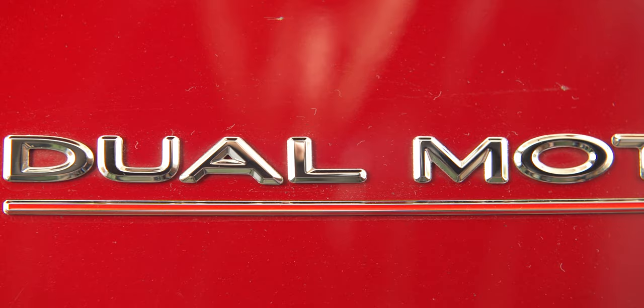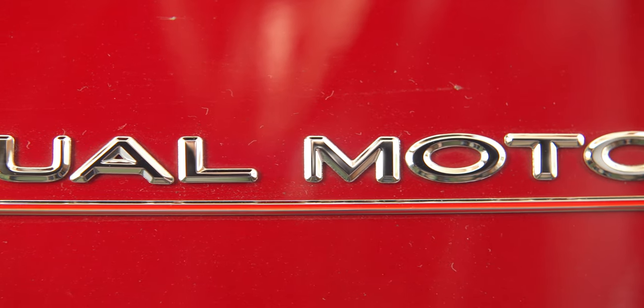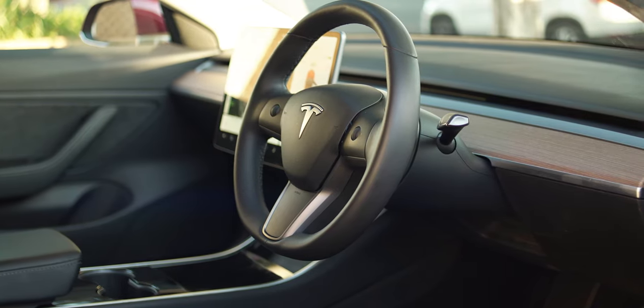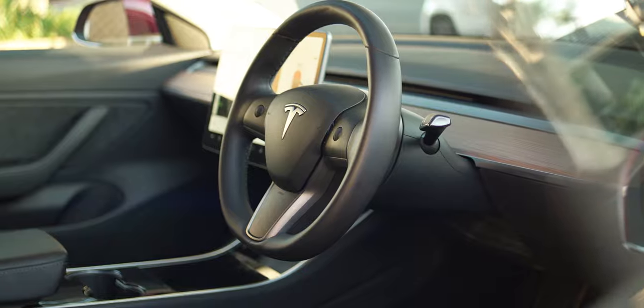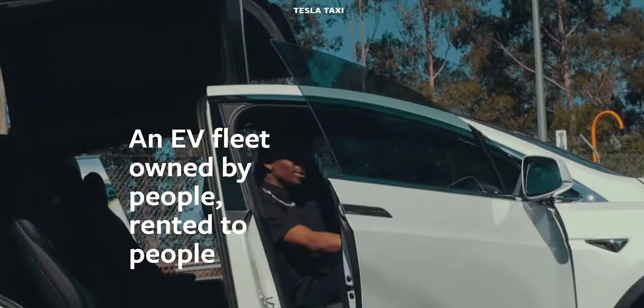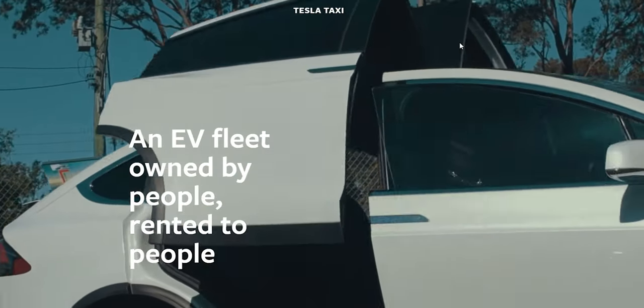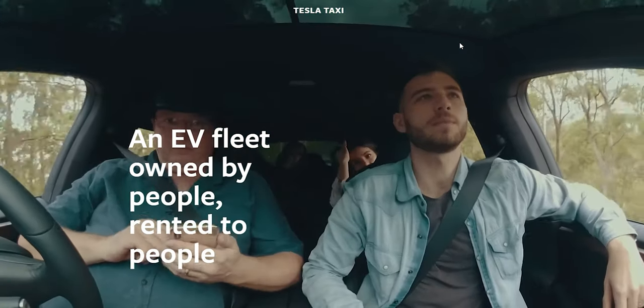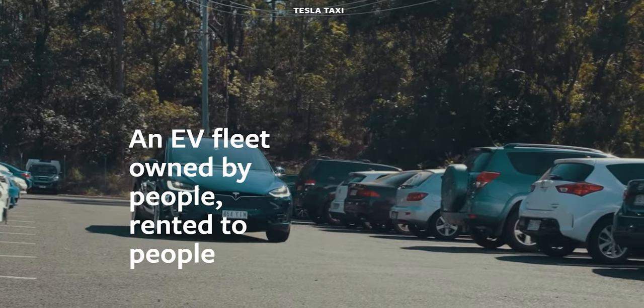Now, this was the Model 3 dual motor performance model, and it retails here in Australia for over $100,000. So it's not something that most people would just go out and buy. It's pretty hard to afford straight off the bat. But all this wouldn't have been possible without Shawn and Millin at Tesla Taxi. They hooked me up with this car for a bit to test drive, do some content for them, do some content for myself. And boy, it is really hard to give this thing back.